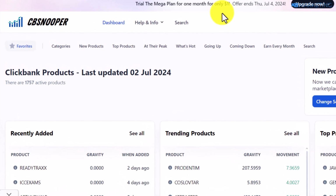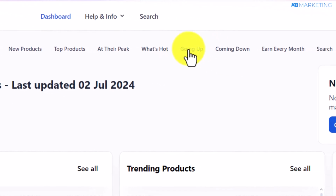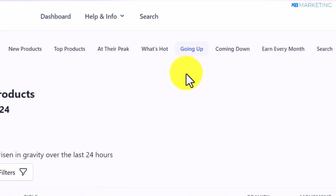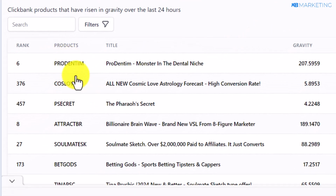So moving on to the next step of the tutorial is coming over to cbsnooper.com. This is a tool that helps affiliates make an informed decision when picking the right product to promote on ClickBank. So all you need to do is to come over to this platform. It's absolutely free to use. Once you create an account, your dashboard is going to look like this. And you want to come over to where it says going up, because this means you're going to see all the products affiliates are currently promoting on ClickBank and making a lot of money on the platform. And if you do that, you are going to see the list of the top products right here.